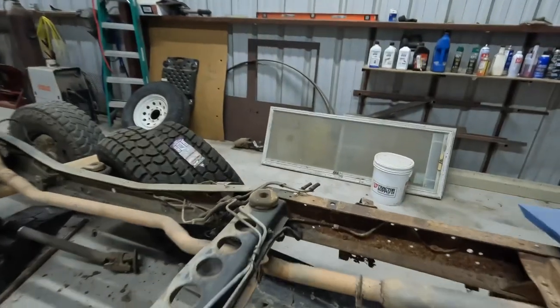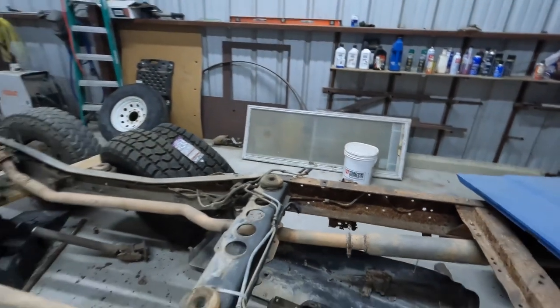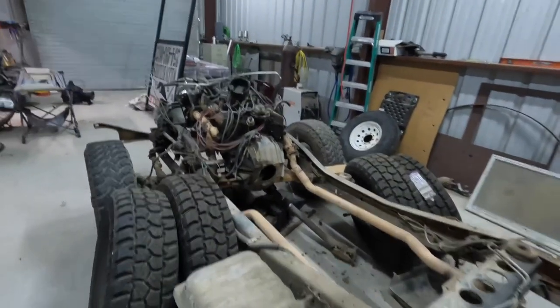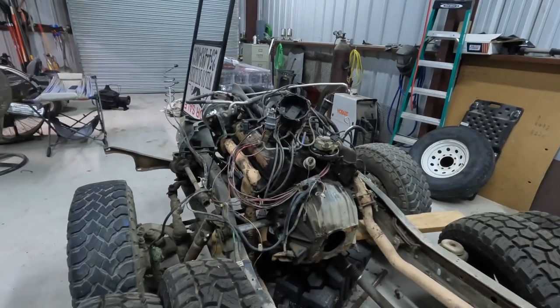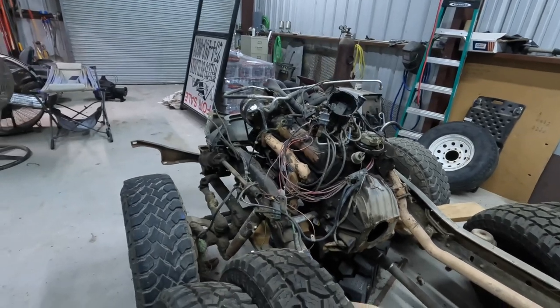This truck was just ragged out, a big hole in the floorboard rotted out, the bed was completely rotted out. You see that gas tank over there, the hanger was rotted out on it. So we've got it torn down to the frame. We're going to pull the engine out, maybe this afternoon, depending on how things go today, so that we can put new seals and gaskets and everything on it.